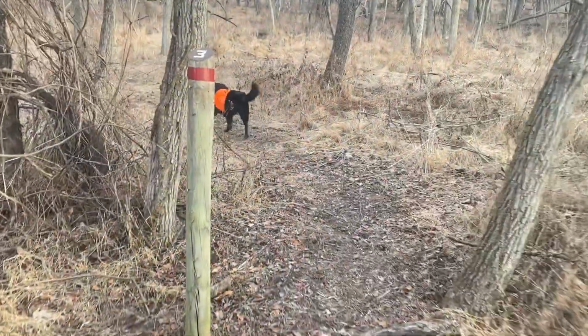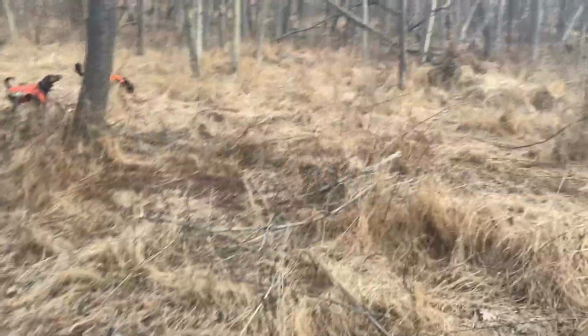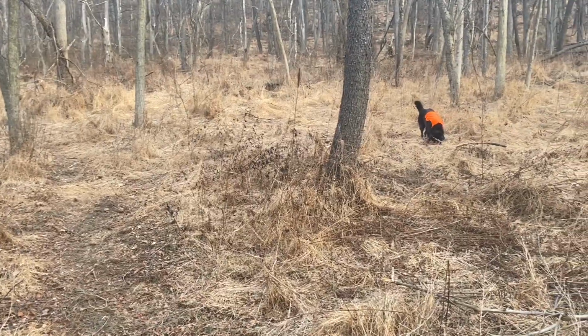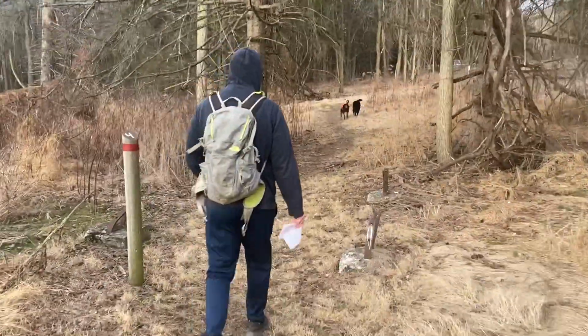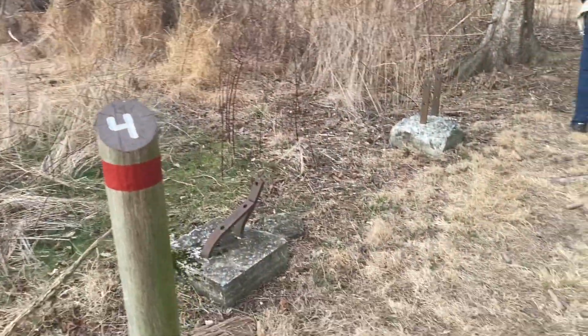So this is post marker three, and there was like a church group that had this after the POW camp. They used this area for outdoor worship, but there's not much to see up here. So I'm gonna head back down. So up here, here's four, and here's the base of a guard tower they used to watch the prisoners. You can see the four posts here.